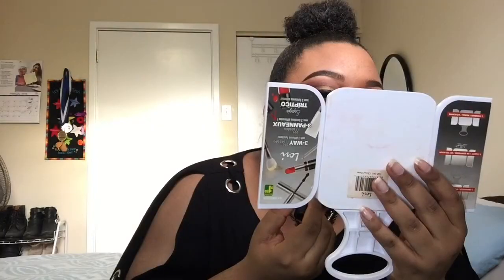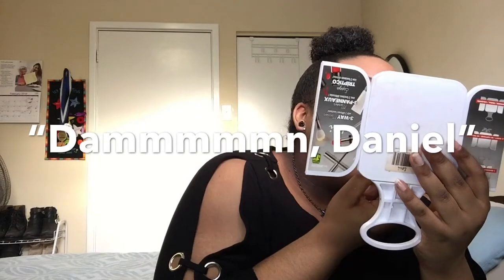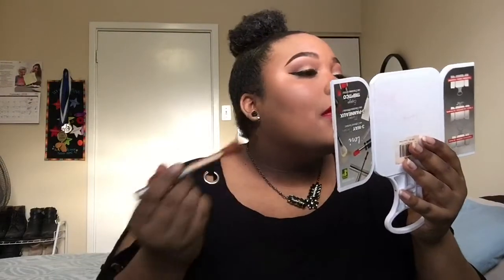Now for the lips, I'm gonna go in with my Sephora liquid lip color, and it's called Scarlet Luster. Not sure if you can see it. So this is my first time trying it. It glides right on. So this is really pretty. I love this. Oh my gosh, this is so pretty.